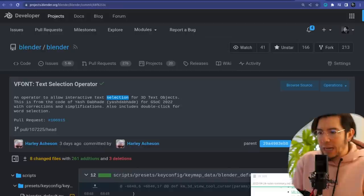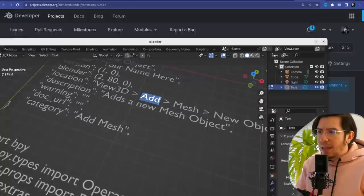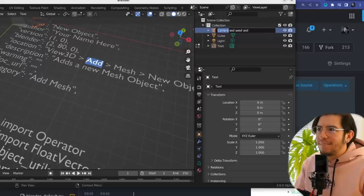What else? Well, I guess the same for multi-word objects, right? So if you do double click, you select, but yeah, I can't select everything.